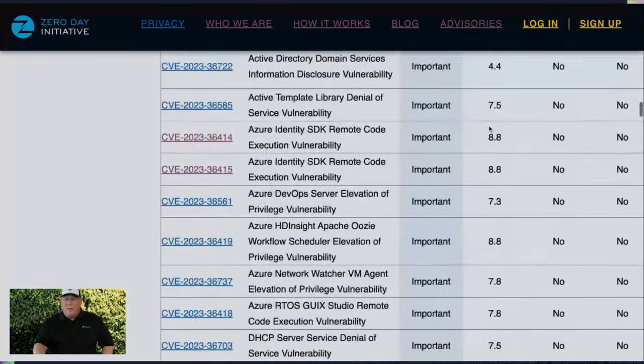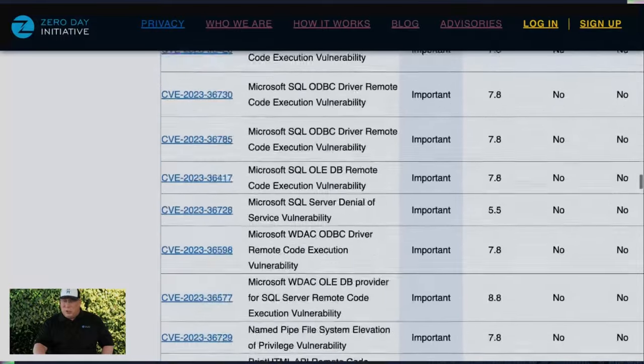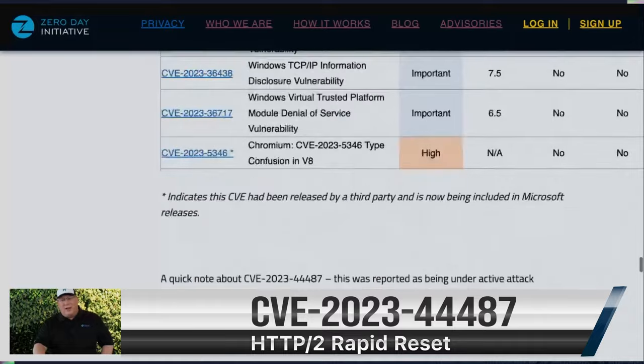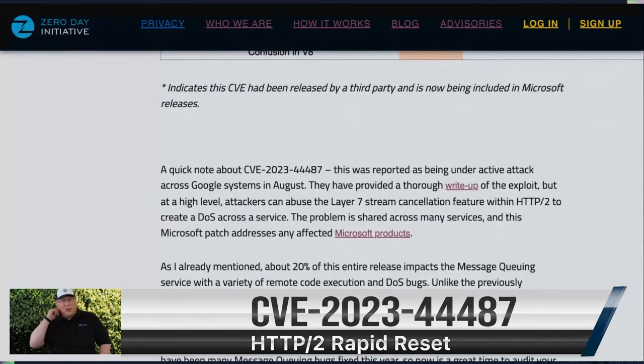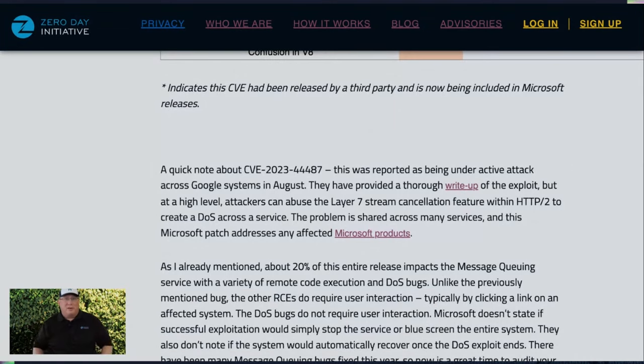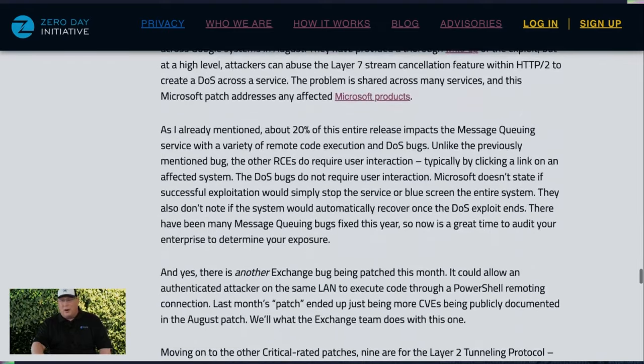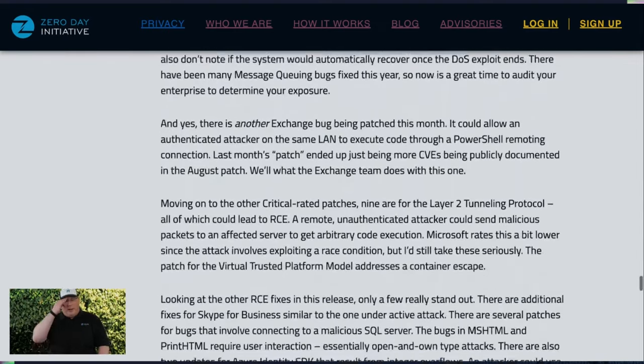The other zero-day I want to mention is HTTP/2, because this has been used since August in denial of service attacks against AWS and Google, amongst others. There's now a patch for it. It is an industry-wide problem, actually. Microsoft has released their patch for it as well. There's two links in the blog, one to Google to talk about the bug itself. It gives a very good technical description of the exploit. The other one's Microsoft's blog and how they're dealing with it. I've already talked about all of the message queuing bugs, but there are more of them.